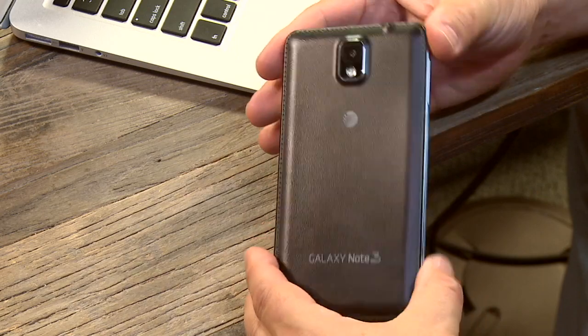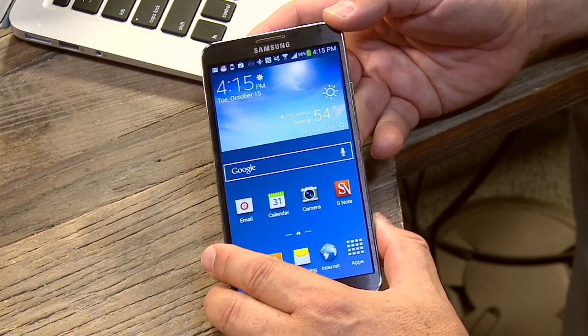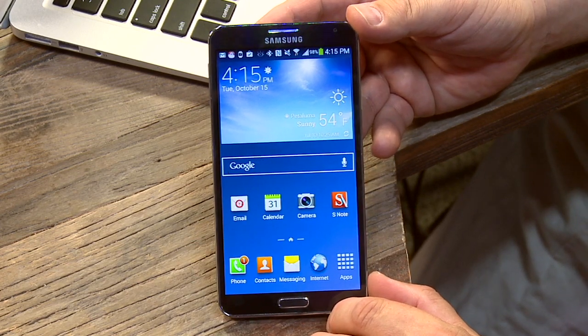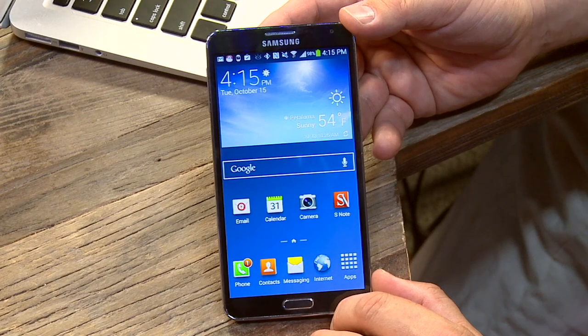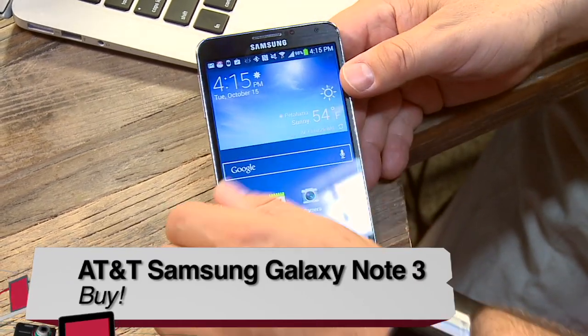And if you're a fan of phablets, of giant phones, there are bigger ones. In fact, the new HTC One Max is 5.9 inches. It's even bigger than this. But this is well thought out. It's a mature product. This is not Samsung's first time to the giant phone rodeo. And I think they've done a very nice job. But definitely a buy if you're the kind of person who's looking for a big phone.